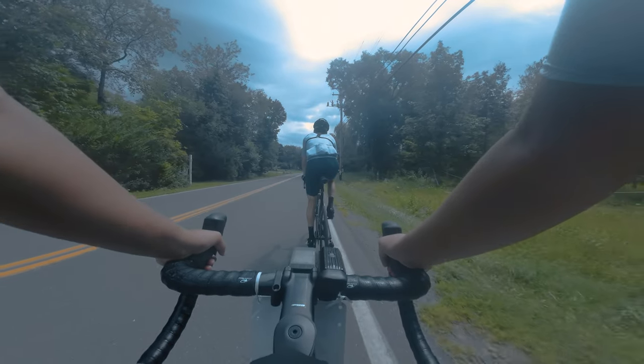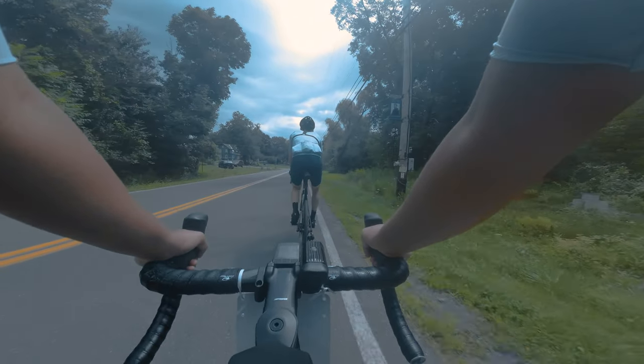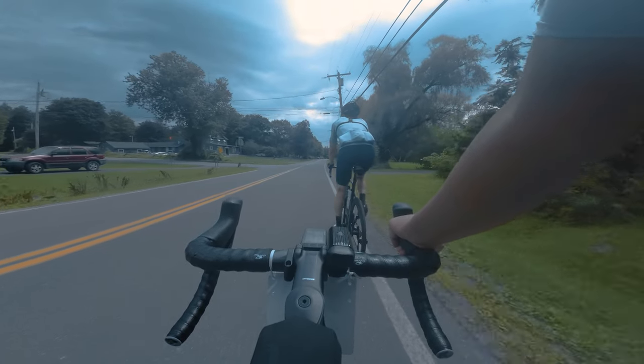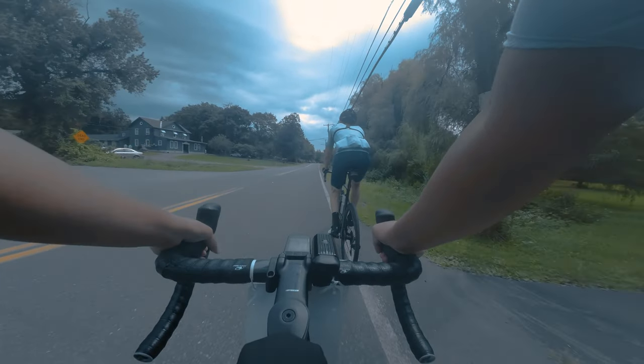This may seem a lot, but ever since I learned about fueling from our coach, this really helped me to get through the entire ride, which includes a Devil's Kitchen climb, without feeling completely depleted.